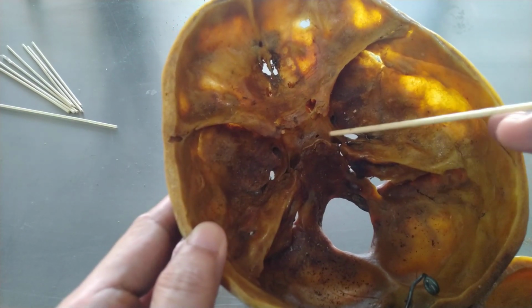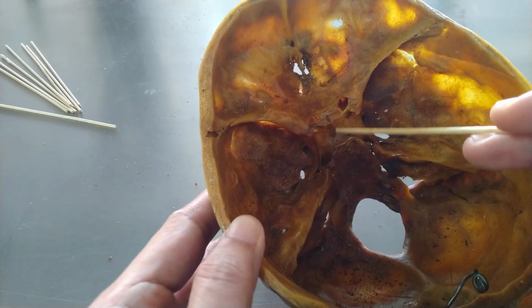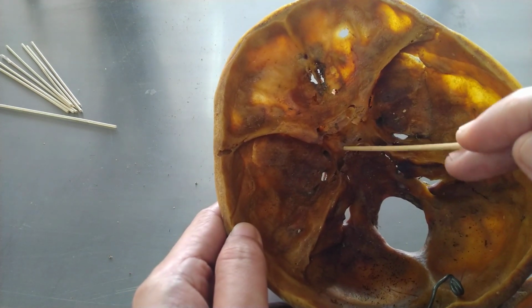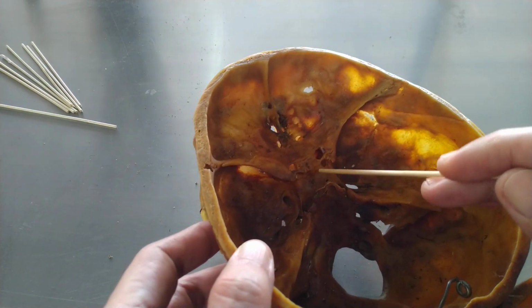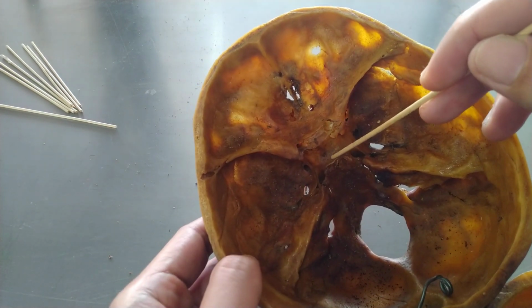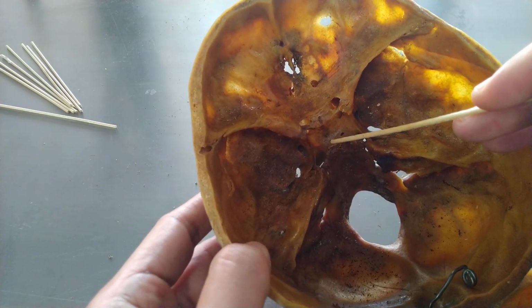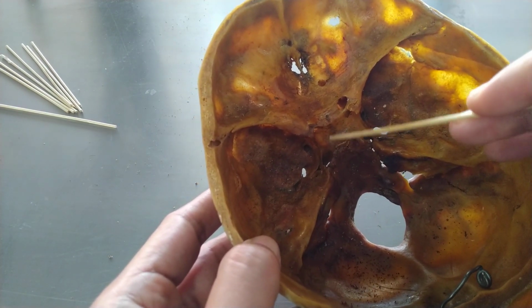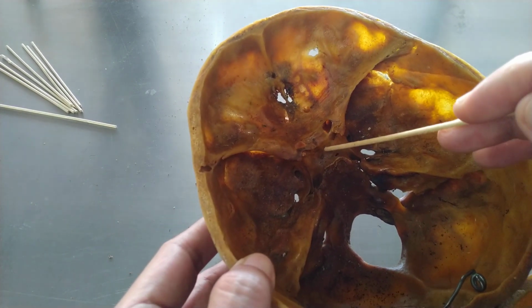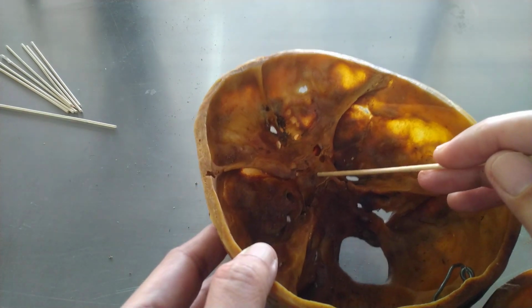Let's move on to the middle cranial fossa. This part of the middle fossa is called the Turk's saddle, or sella turcica. That depression is a space occupied by the pituitary gland, the master endocrine gland of the body.